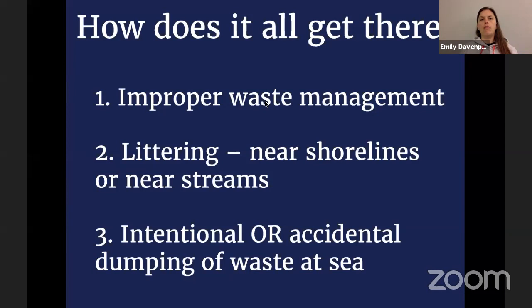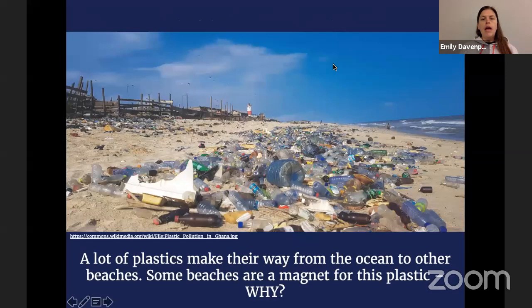Because there aren't a lot of regulations around dumping out in international waters. And the ocean is big. So if you're out there on a ship and you're the only one around, people will just toss it overboard. And that happens a lot more than it should. And a lot of plastics make their way from the ocean onto other beaches. And some beaches in particular on our planet are kind of magnets for this plastic.